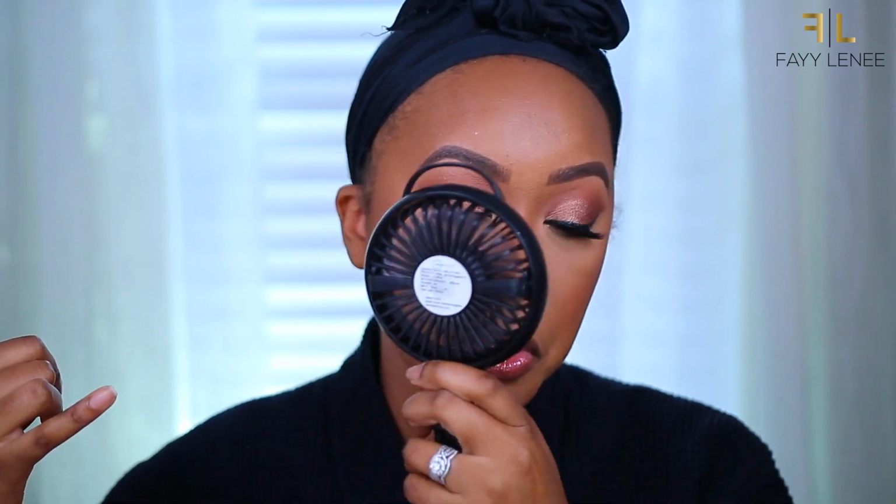Okay, so before I go into the highlighter, I'm just going to set my face really quick. I'm going to use this setting spray. Normally, I would go in with this one. But I kind of feel like because I use this NYX primer, my skin is actually feeling pretty hydrated. So I don't feel like I need any extra hydration right now. So I'm just going to go in with this one and spray my face really good. And then I'm also going to go in with my little handheld fan and help dry all that down real quick. Especially over here because apparently I got a little heavy-handed on this spray.